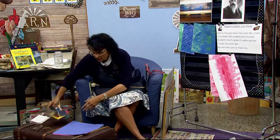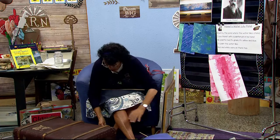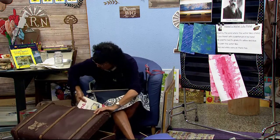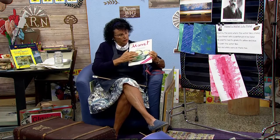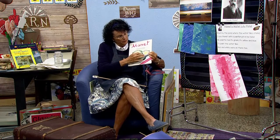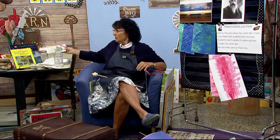I have a picture of one of Monet's water lilies in here that he painted to show you my last item. Here it is. And he painted this water lily, and his is white with some pink rims and yellow in the middle. So we'll see how we're going to make ours.